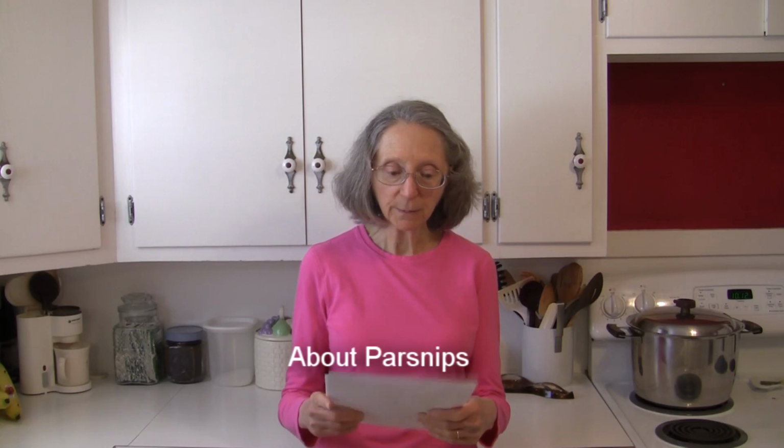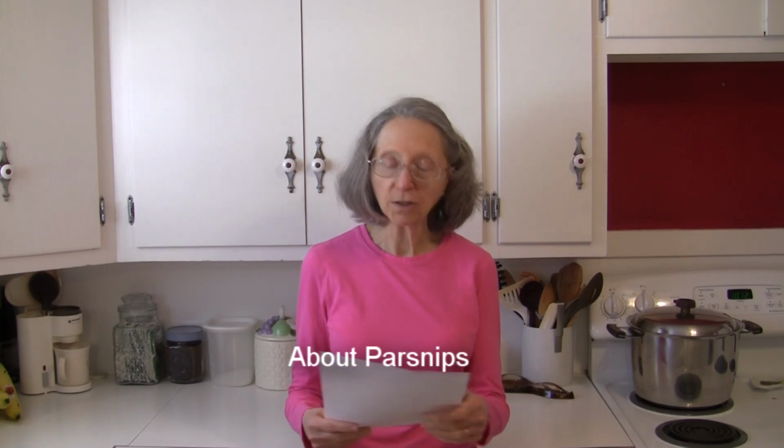About parsnips. Parsnips are a root vegetable and they're native to Eurasia. They're closely related to carrots and also parsley, and evidence has shown that they've been used since ancient times. So parsnips have been around for a long time. They look like cream-colored carrots, but they are not carrots. They are a separate plant from carrots, even though they are cousins.